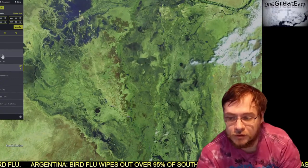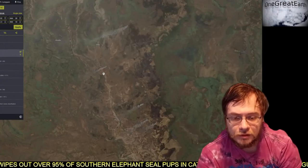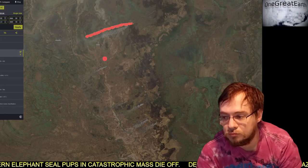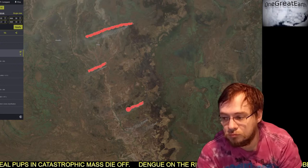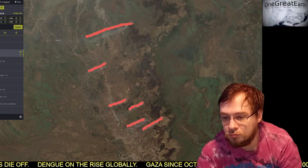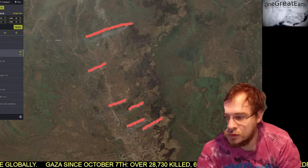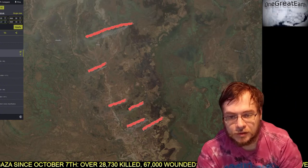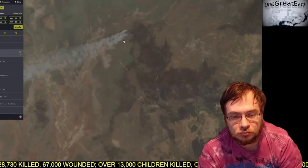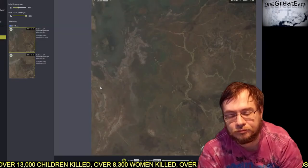This is all fire here. You can go to the optimized and natural color. You can see the smoke. One behind my head. Nope. And these, let's go time lapse this area.